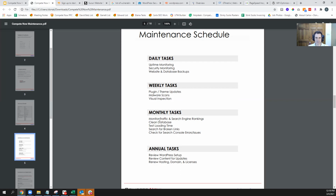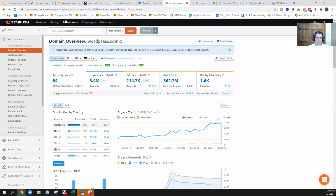Monthly tasks. So this is a fun one: monitoring traffic and search engine rankings. This is another thing that a lot of clients typically don't do or ever look at, and I wanted to share a couple of the tools that we use. This first one is called SEMrush. This is more of a premium subscription product, but I think if you have a free account, you can at least get this level of information on a smaller amount.